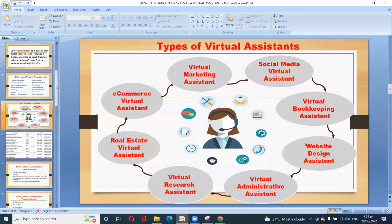Okay. Next, the virtual design assistant. So they are web designers or web developers. So this one is not an easy job. You need time on this, but the rate is very good. Mostly you will receive 30 plus. But it depends on the clients because other clients will only give you 20,000 or 30,000 in web design. So depende siya.